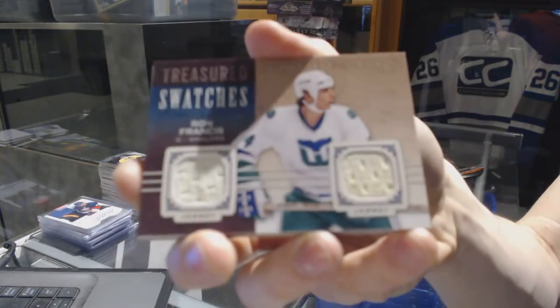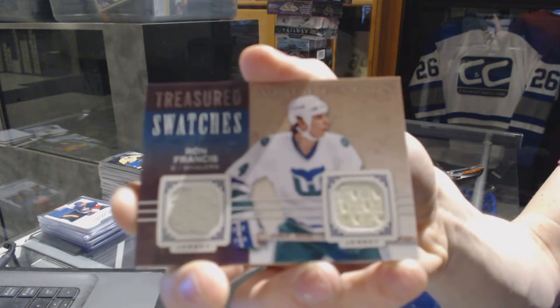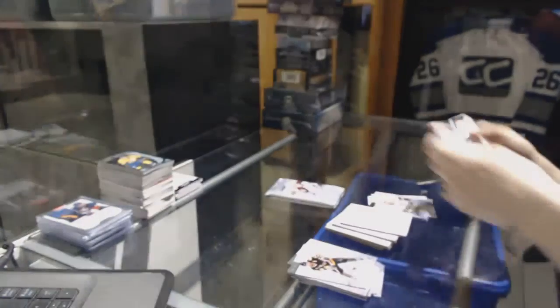We've got a treasured swatches for the Hartford Whalers, a.k.a. the Carolina Hurricanes, Ron Francis. Ron Francis, treasured swatches for the Whaler Canes.